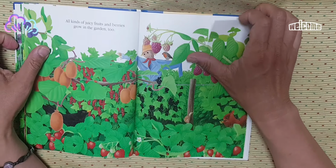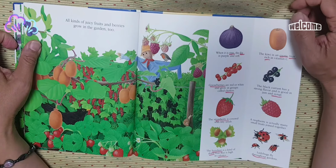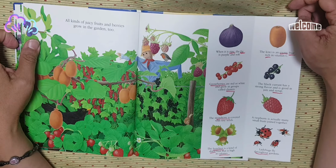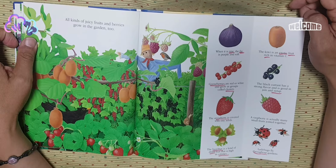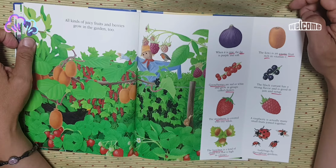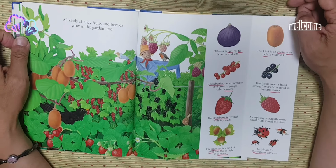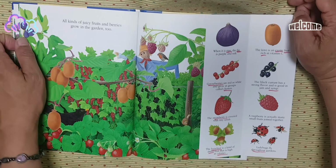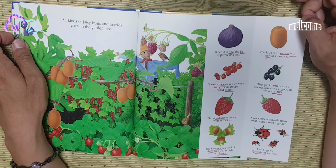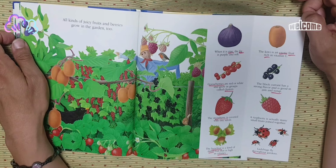All kinds of juicy fruits and berries grow in the garden too. When it is ripe, the fig is purple and soft. The kiwi is an exotic fruit rich in vitamin C. Gooseberries are red or white and grow in groups called clusters. The black currant has a strong flavor and is good in jam and syrup.